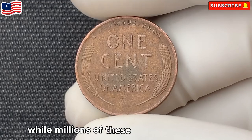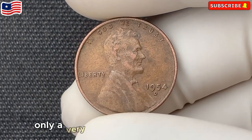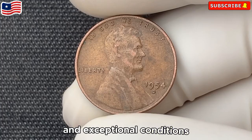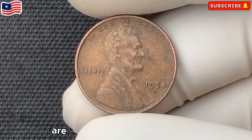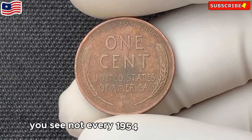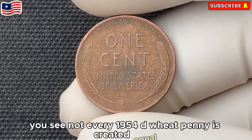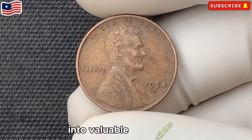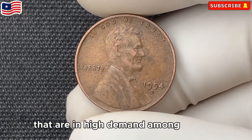While millions of these pennies were made, only a very small number stand out for their rare minting errors and exceptional conditions, and these are the ones that collectors are willing to pay big money for. You see, not every 1954 wheat penny is created equal. Some have hidden flaws that turn them from common coins into valuable collectibles that are in high demand among serious numismatists.